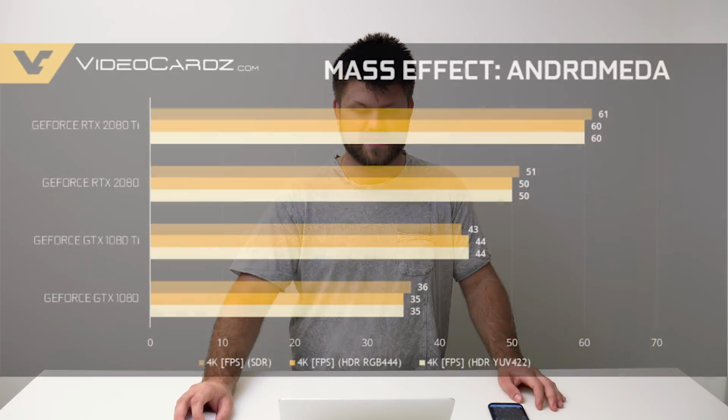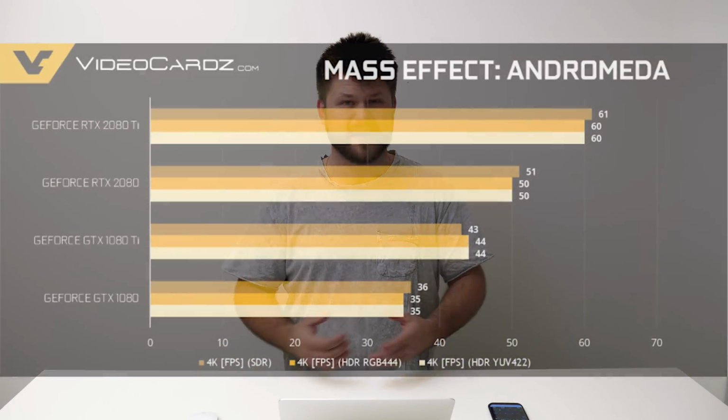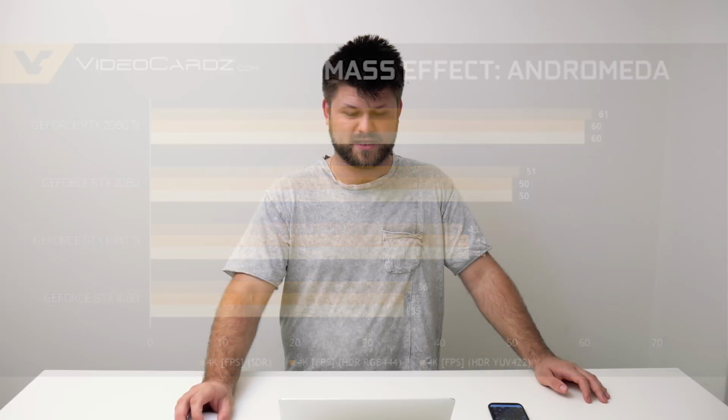But in any case, that's my opinion so far. Mass Effect Andromeda, same story again. We've got big differences, but this game is absolutely terribly and very badly optimized. And as you can see, it drops down to 60 frames for a game where the effects aren't particularly great and the game itself wasn't particularly good.